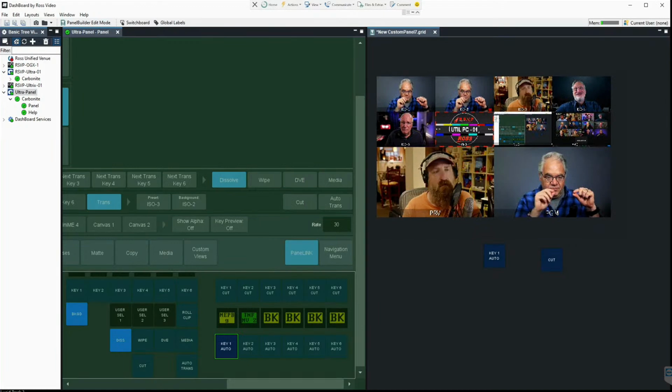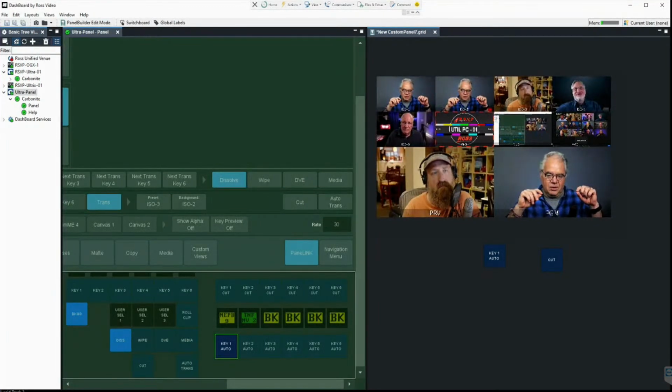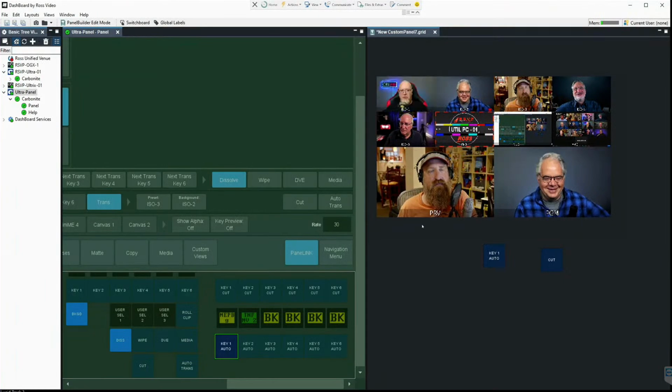Yep. And like in a house of worship as well. In a house of worship scenario, we see a lot of times volunteers, they just want to give somebody the buttons they need. So you give them the cut button and the button to turn the lower third on and off, and that's all they need. So that's what you give them on their panel, and that's all they get. So it's very customizable in that way.